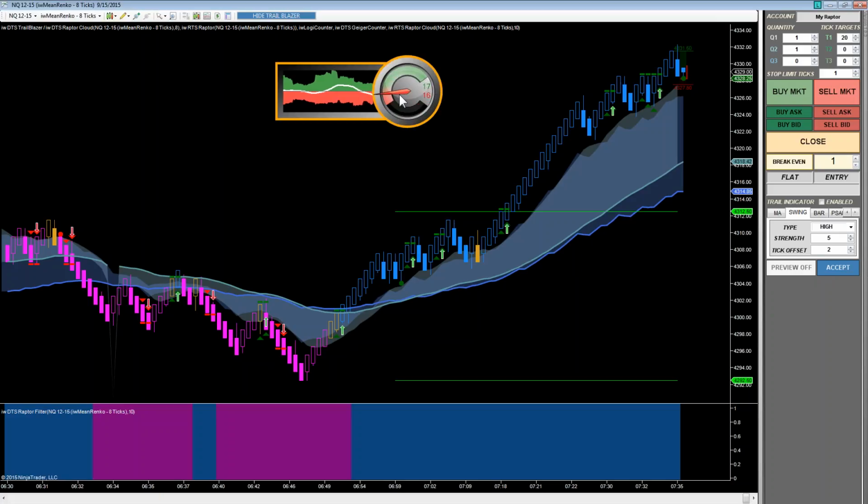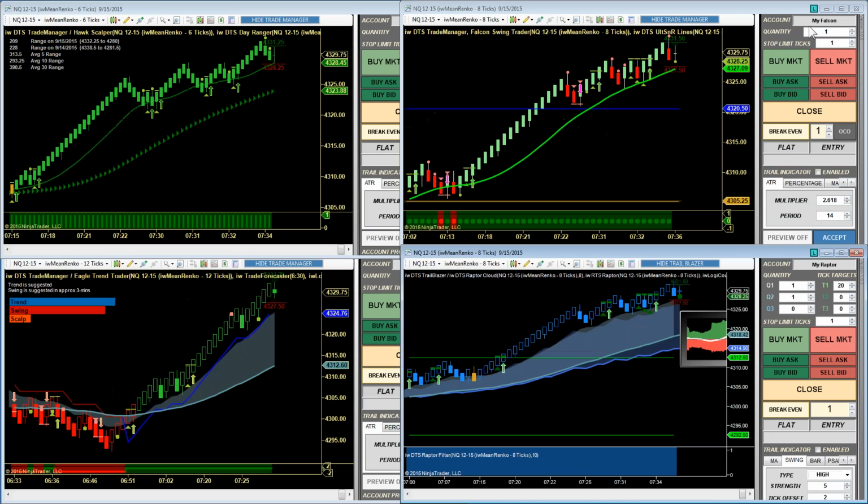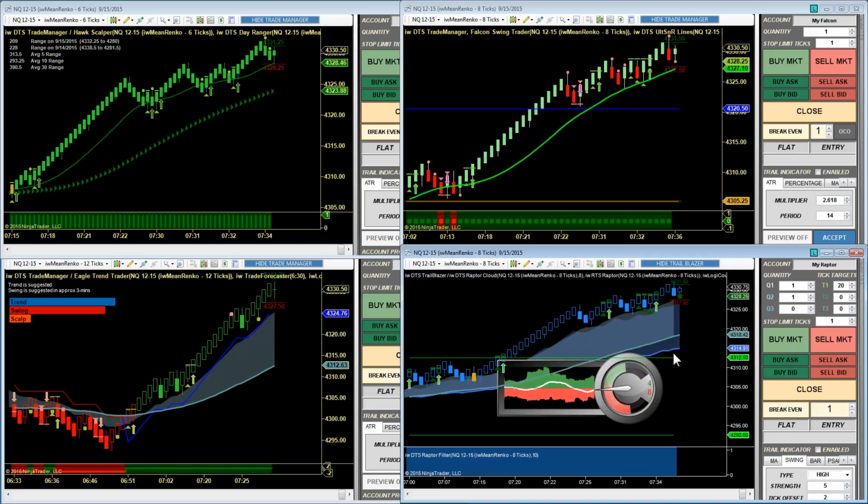The needle on the Geiger counter now, full on red. The needle's still fairly shallow though, it's not like it's way down here. It does appear as though the buyers have the upper hand today.